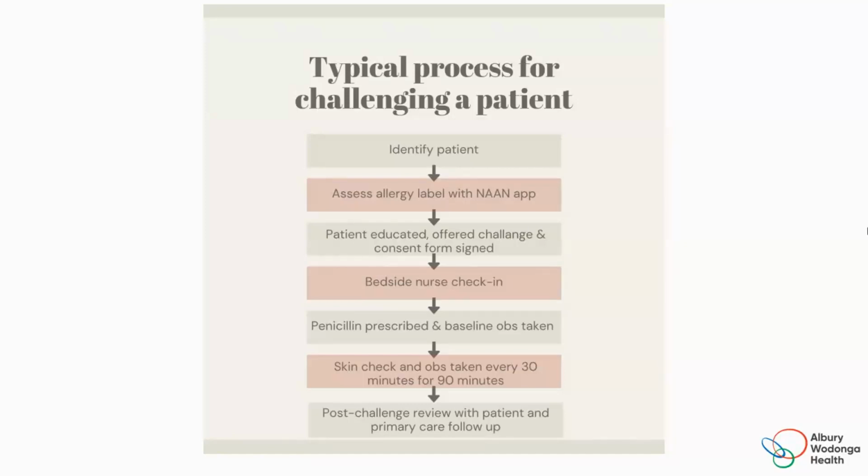Then I'll check in with the bedside nurse and the nurse in charge just to see if they've got any questions. Initially, most nurses needed a little bit of help, but now that we've done quite a few patients, predominantly medical and surgical, most nurses have at the very least been aware of an antibiotic allergy challenge happening on the ward, if they haven't done one themselves. So I'm getting less and less questions from nurses now, which is good.